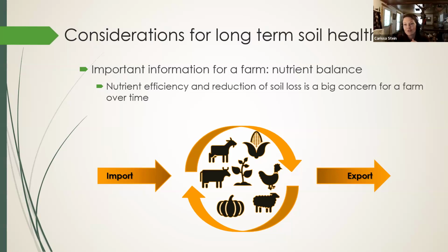And then nutrient efficiency. That might also include different ways of applying in different time frames, matching crop uptake, but also distribution over the land. A lot of farms can have an excess area and then an area that's low on everything, so figuring out ways to redistribute and balance it. And then, of course, I talk about import and export here, and we tend to think in Vermont, oh, we have too many nutrients.